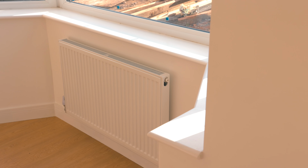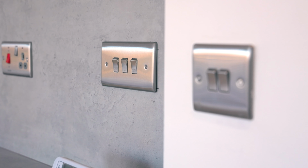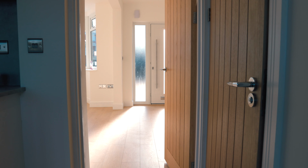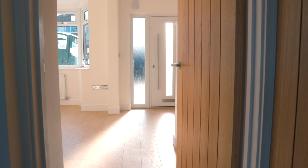Now for you guys that don't know what snagging is, snagging is when you come into a finished development and you make sure that everything that you want is done correctly. You make sure that every finish is to the standard that you want it, and this is exceptional.